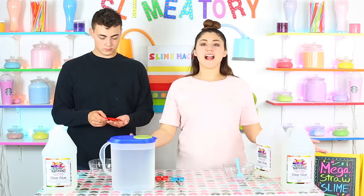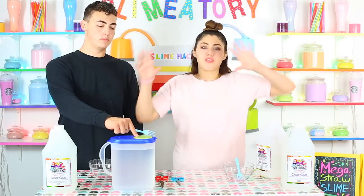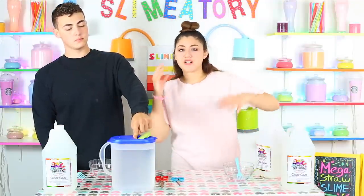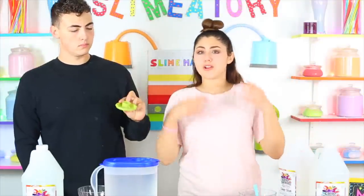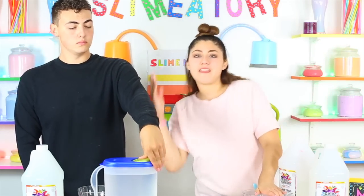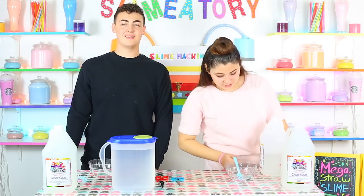Okay guys, so before we do the mega slime, I was at IKEA to get all these straws because they have more straws there, and their straws are very pretty. So I went there and I saw that they have different sizes, and I thought, maybe the bigger the straw, the better, or maybe the smaller the straw, the better. So I wanted to try them out. And so I got a bunch, and now we are going to try them out first, and then we're going to do the mega slime. So yeah. Okay, so let's start.